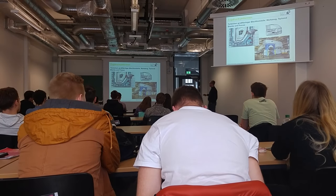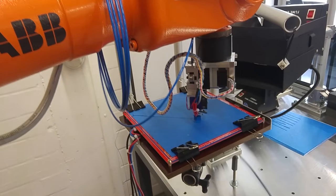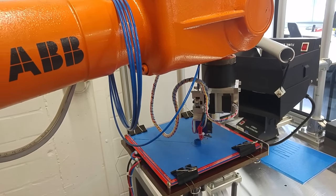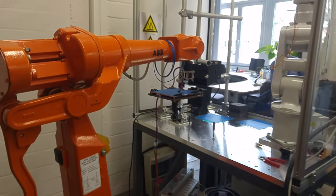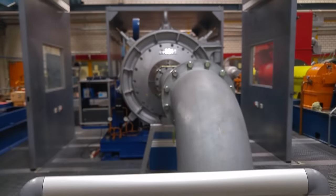If possible, the engineering lecturers try to incorporate the current state of research in their classes, such as 3D printing. Also, you can work on one of the many machines in the engineering halls if you are working on your bachelor or master thesis, or if you get a student job at one of the institutes.